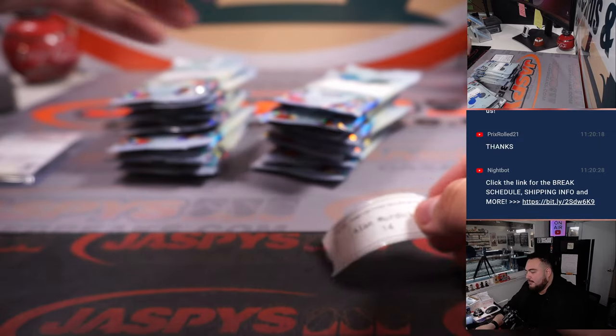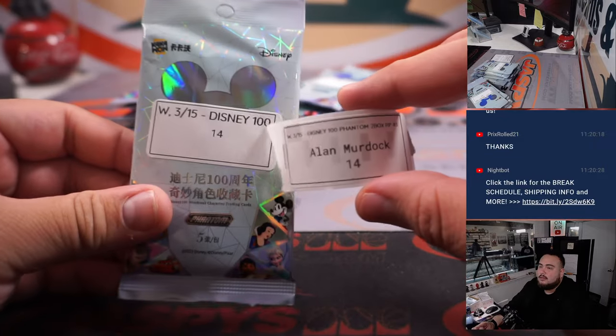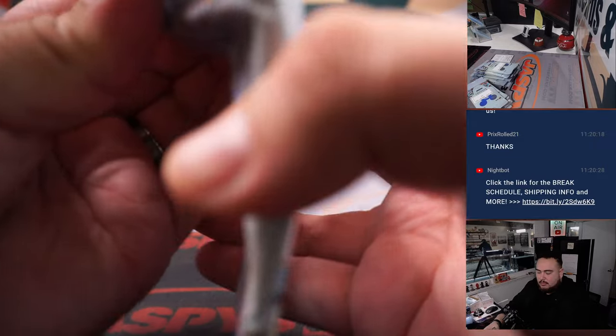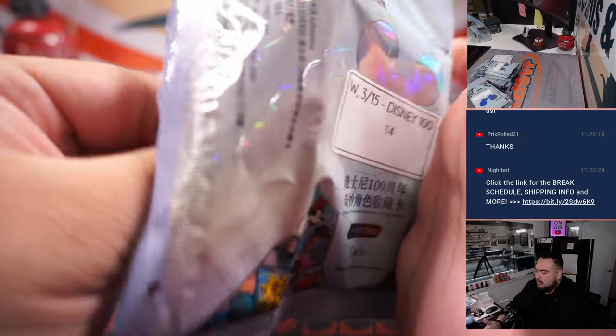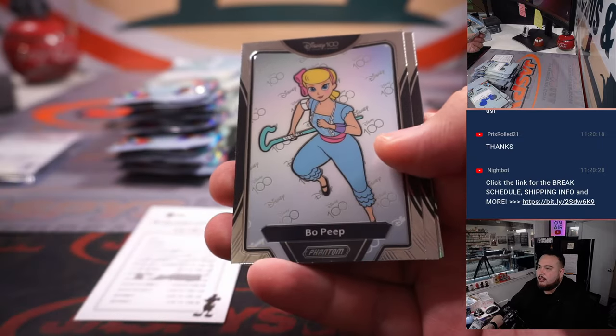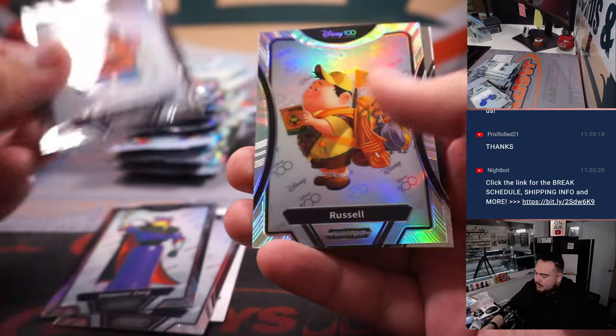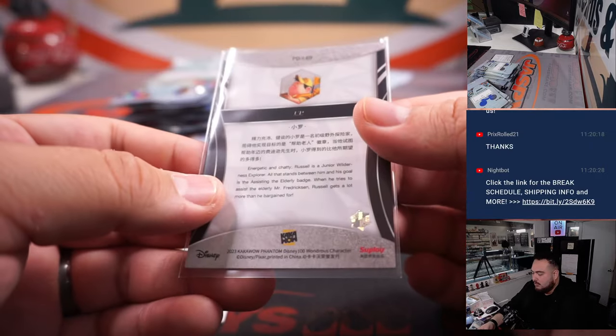All right, Alan Murdoch, you got 14. There we go. Here we go. Emperor Zurg. Bo Peep. And you got Russell. Little Bullseye in the back. But Russell, a little hollow from Up. Very nice.